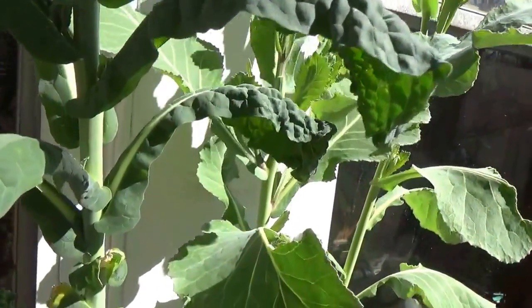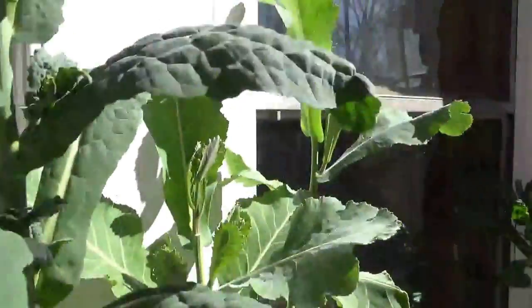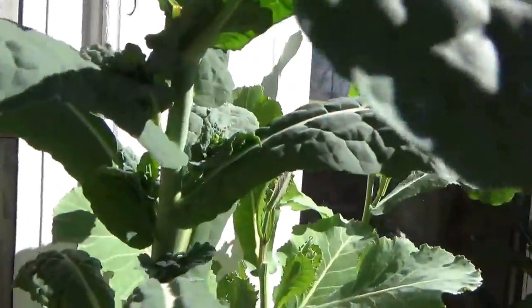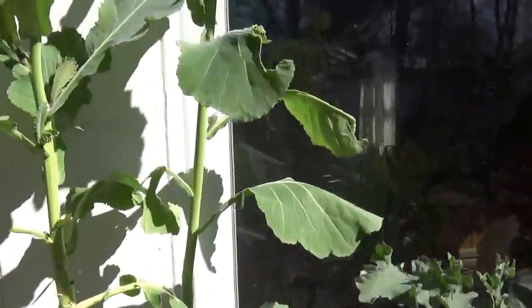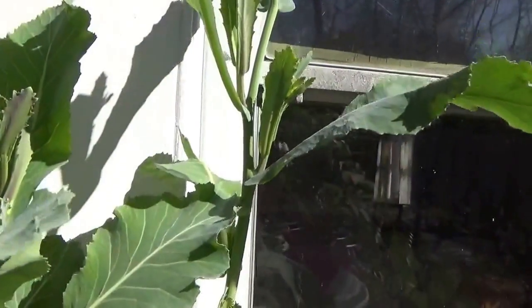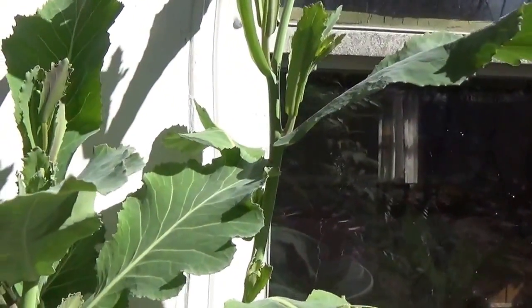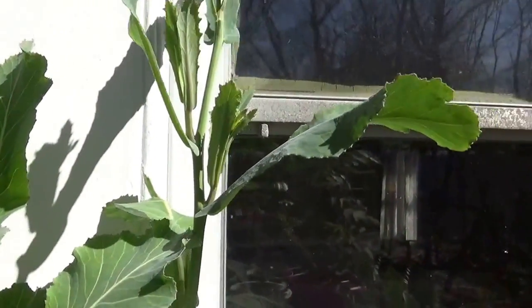along with the Georgia collards, did the worst outside in the winter, which I don't blame them. It's pretty frigid. And these two I planted in the same pot are the Georgia collards. They're doing great also. Actually, one thing I noticed last week, I tipped them. They were bolting. They were going to flower, to seed, and growing tall and leggy.